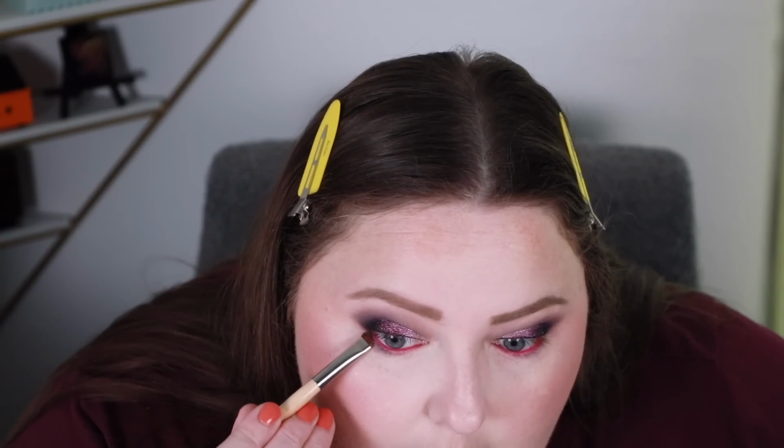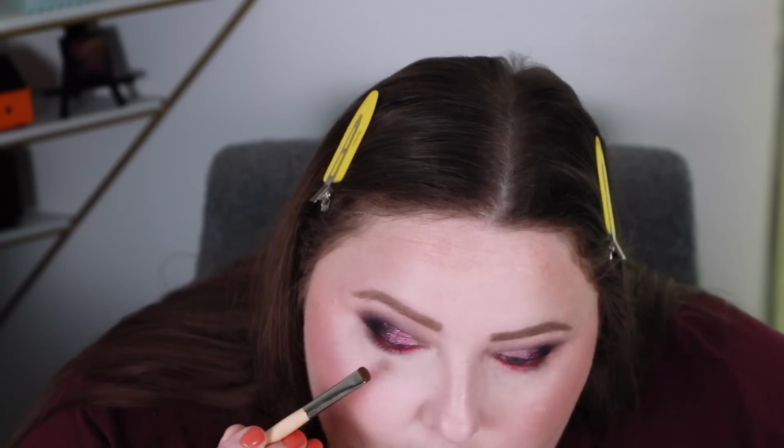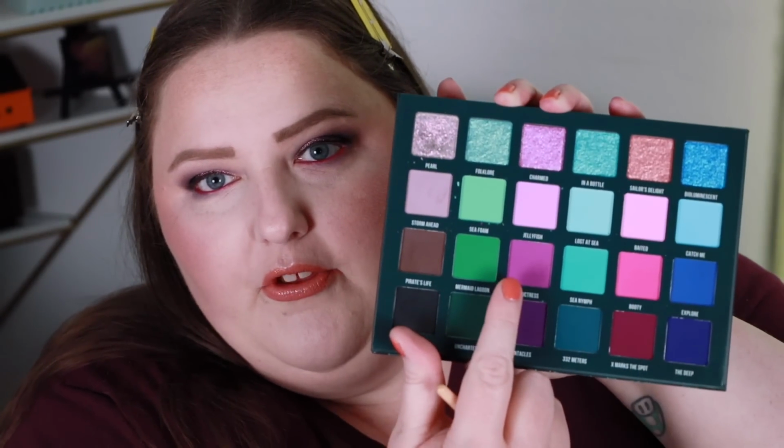All right, and now I just want to add a little something to the lower lash line. So I think what I want to do is go in with a little bit of Storms Ahead, which is that shade that we use to blend out. Just want to put that in the lower lash line. I'm gonna add a little bit of Seductress, which is this purple shade, just a little bit. I'm gonna take a clean, fluffy brush and just blend.